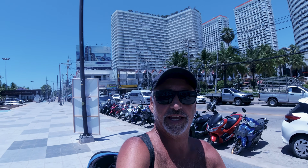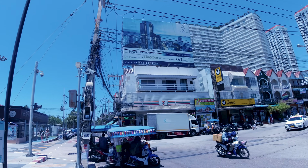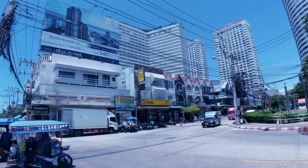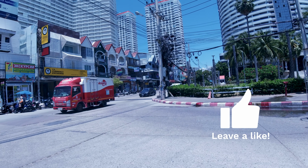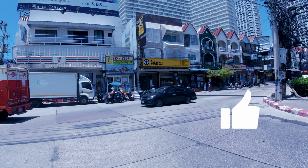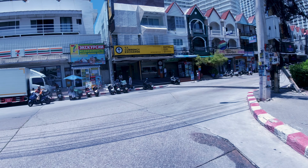Okay, we've made the entire length of Jomtien Beach. It's been about 4 kilometers since I left home. We've got about another 1.5 kilometers. We're going to head back that way, so let's go. From here, I head east, away from Beach Road down to Prai Road.